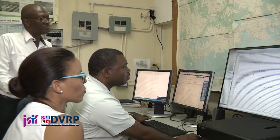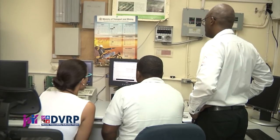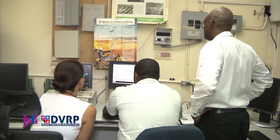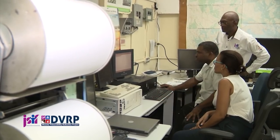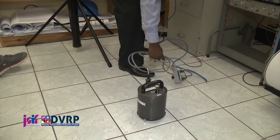changes across the island. In an effort to address Jamaica's limited human capacity in the field of seismology, the project will fund a junior research fellow who will read for a PhD degree in seismology over a 3-year period and upon completion will be employed as a seismologist in the unit.